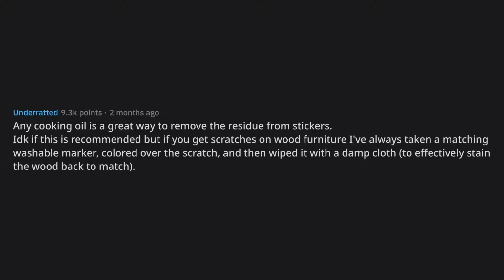Any cooking oil is a great way to remove the residue from stickers. I don't know if this is recommended, but if you get scratches on wood furniture, I've always taken a matching washable marker, colored over the scratch, and then wiped it with a damp cloth, to effectively stain the wood back to match.